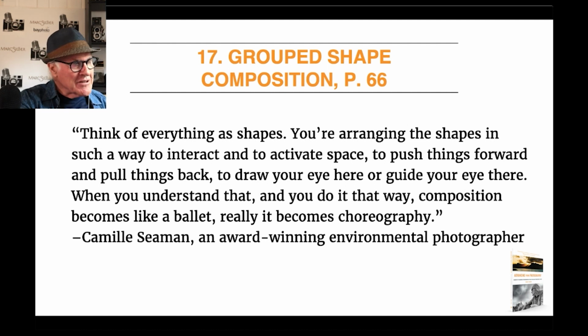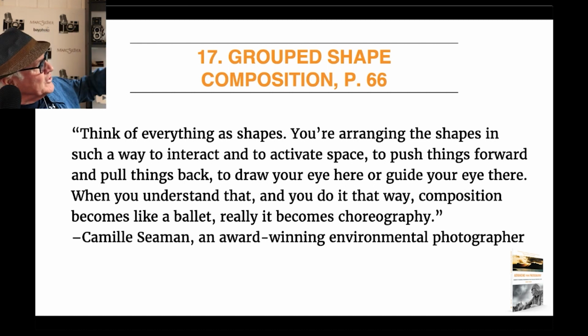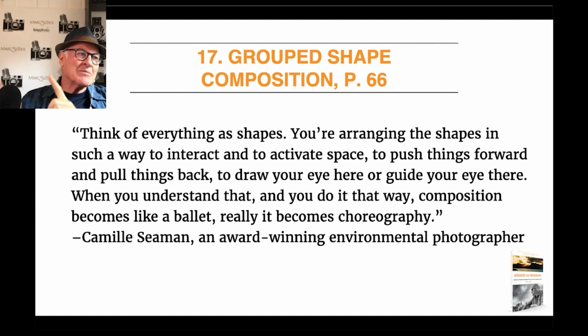This is important, you guys, because you may have to move around. Your landscape isn't going to move for you. It's not like a person where you can say, hey, would you mind moving over next to that tree? You can do that with people. Landscapes, you have to do the moving. But what she's saying is look at the shapes and move around until those shapes come together. This particular composition tool is called group shape composition.